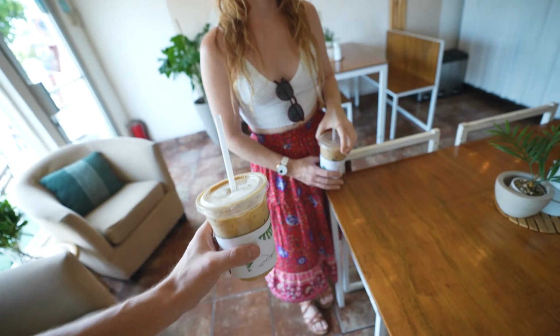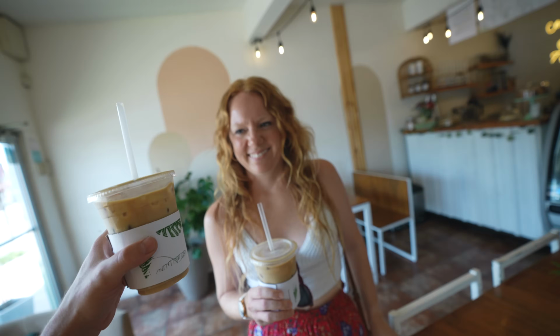We were really wondering if we were going to be able to find good coffee in Baja, but it is possible. It is, and this is probably our favorite spot so far. It's called Coffee Time, and it is definitely my coffee time, y'all. Ooh.